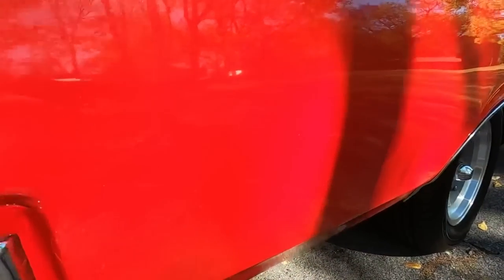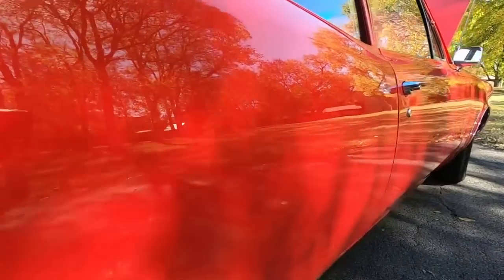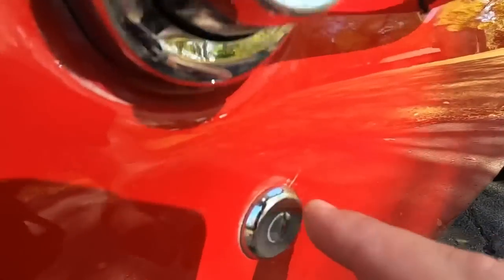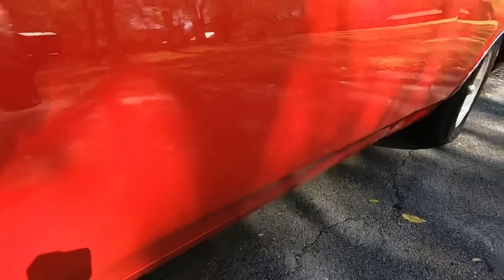A little chip back here. A little spot back there that's been filled in. Coming down your midsection, a chip here. Scratch. A scratch right there by the keyhole. Door handle's been replaced. Little spot there.